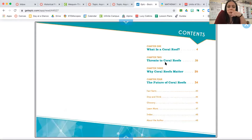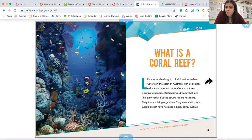So, okay, the table of contents. It's literally going to tell you exactly what the book is about. So, what is a coral reef, threats to coral reefs, why they matter, and the future of coral reefs. Okay, this might be a really good book to answer some of my questions. Like I know that they're dying. I just don't know how we can help them.